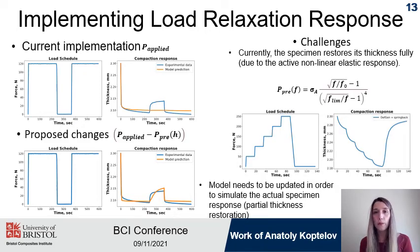One of the models for fiber phase reaction was proposed by Gutowski. The major drawback of it is that this implementation was proposed only for an active external loading, and if the loading is removed completely, as is shown on the graphs below, the fiber bed response will be active until the point when the current volume fraction becomes equal to the initial fiber volume fraction, and it results in a full thickness restoration and the absence of the plateau. The work on the possible changes is still ongoing.